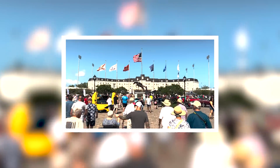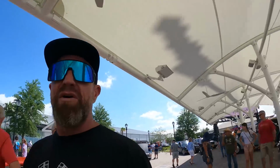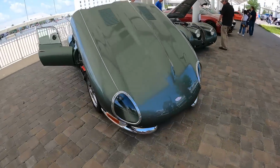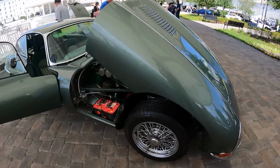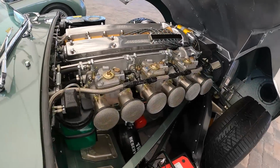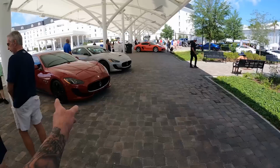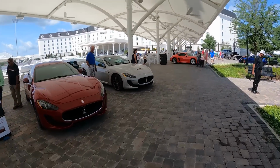Before things get too crazy out here, I figured I was gonna take a little walk around and see some pretty cool cars and builds that are out here. Like this Jaguar, man, look at this thing. Oof. Damn, that is sexy. Wow. Comes equipped with a T-set. How lovely. Over here you got a bunch of Maseratis and Porsches.